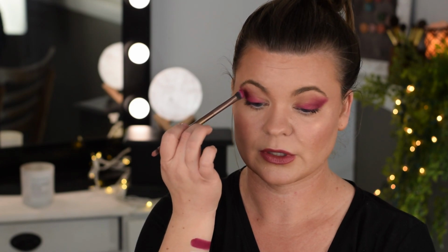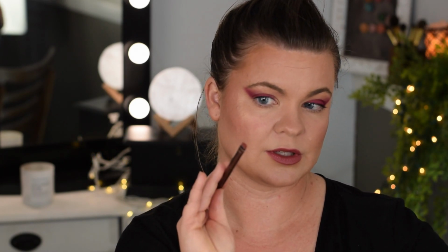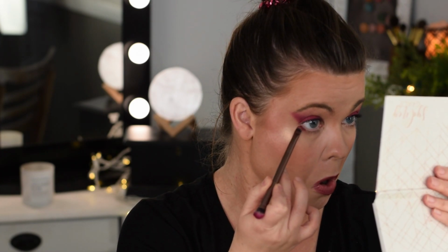I don't know how I blended it out so well on the other eye. Oh yeah, that's nice. Should I just extend it downward? I think I will, but I'll use this more defined one, just keeping it a little bit tighter, I guess. Yeah, it's beautiful. Really, really pretty.